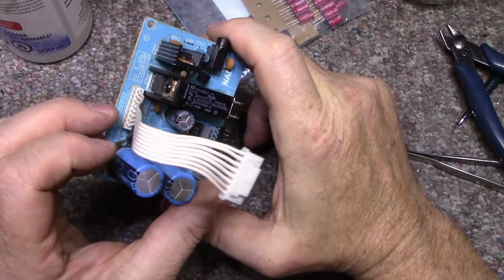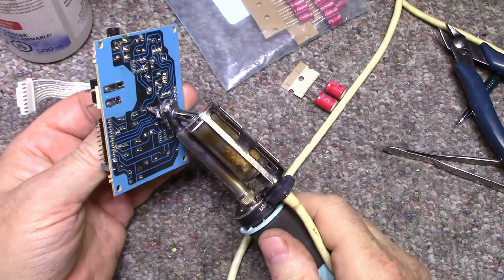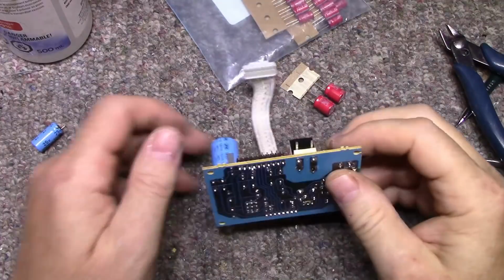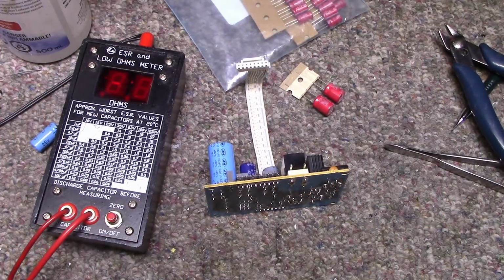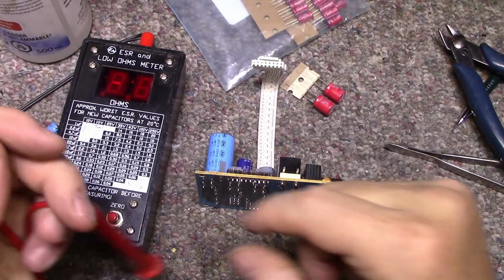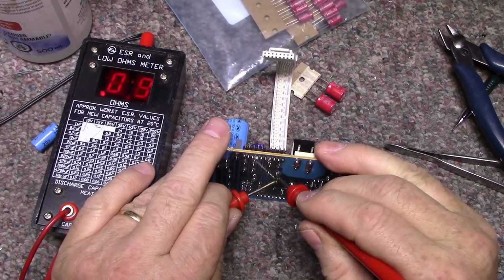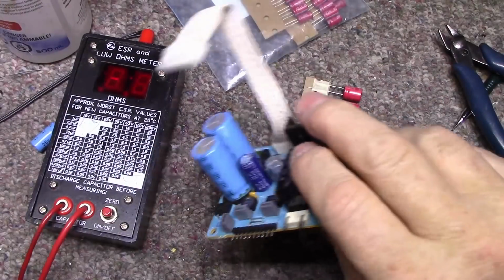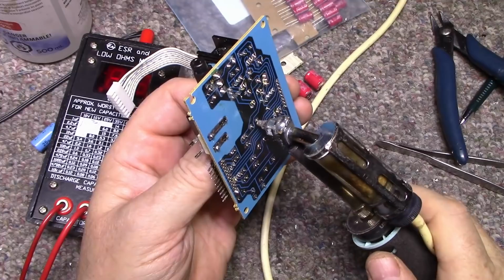Okay, so here's another capacitor. This is 1000 at 16. Let's remove this one. I suspect it. Actually, let's test it first before I take it out. That's a good idea. A novel idea, that is. So 1000 at 16 should be about 90 milliohms. And what do I got here? 80 milliohms. But let's pull it out and test it anyway, just to make sure it's working. And we got the right value.